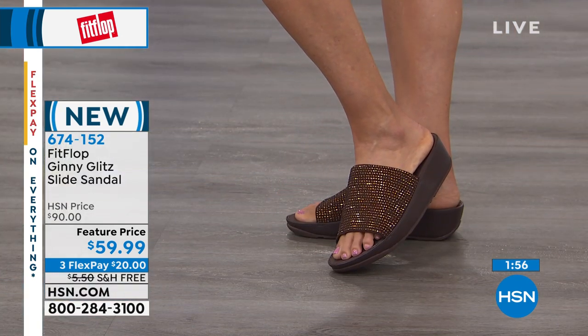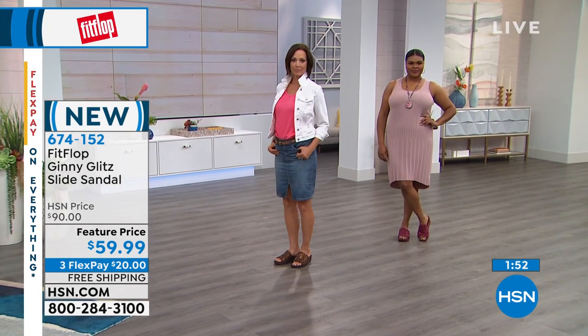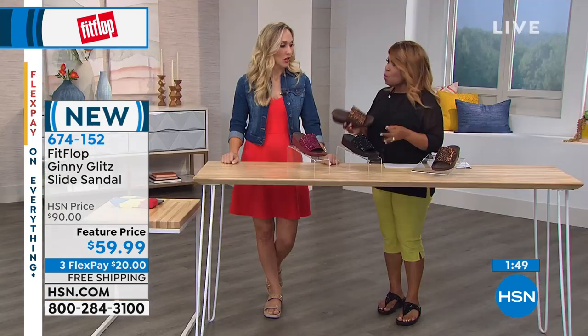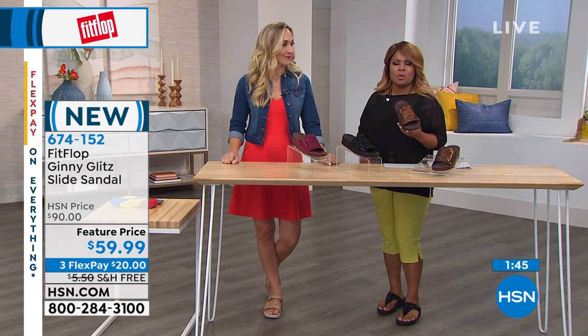So this style is more of that wide band that you're seeing. Slip resistant, lightweight, not as lightweight as our Today's Special, but definitely lightweight. And I think a beautiful style for that slide-in shoe. A slide shoe is so great.